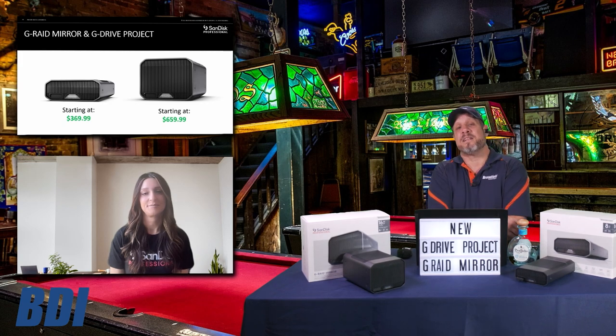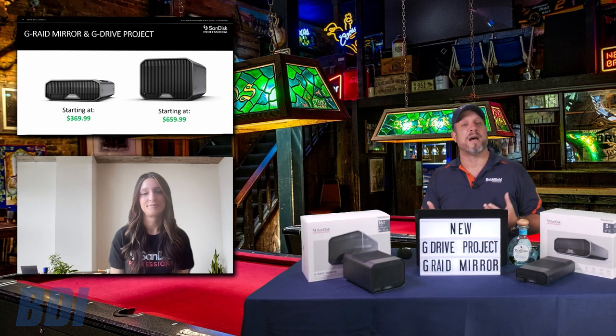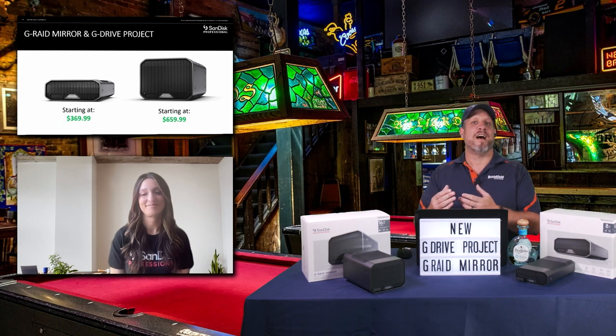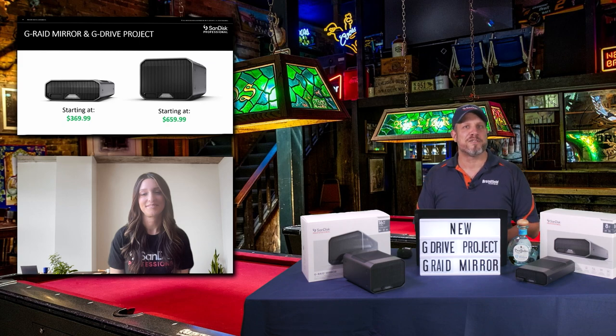And the fact that SanDisk Professional is wholly owned by WD. We have the UltraStar Enterprise class drives. It makes it a good resource to get those drives to make sure that these models keep on flowing out here.